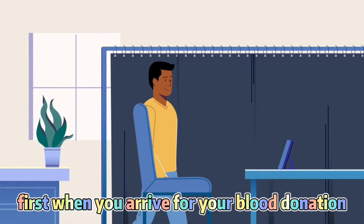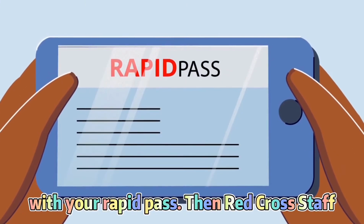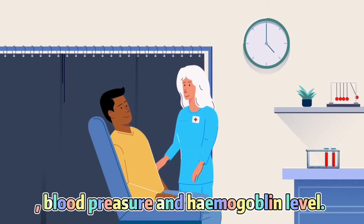First, when you arrive for your blood donation appointment, you will start with a questionnaire. Or you may complete that in advance and arrive with your rapid pass. Then, Red Cross staff will conduct a mini physical, measuring your pulse, blood pressure, and hemoglobin level.